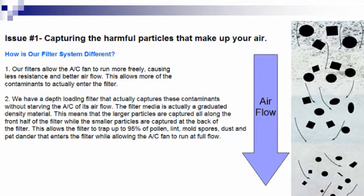Issue number 1. Capturing the harmful particles that make up your air. How is our filter system different? Number 1. Our filters allow the AC fan to run more freely, causing less resistance and better airflow. This allows more of the contaminants to actually enter the filter. Number 2. We have a depth loading filter that actually captures these contaminants without starving the AC of its airflow. The filter media is actually a graduated density material. This means that the larger particles are captured all along the front half of the filter, while the smaller particles are captured at the back of the filter. This allows the filter to trap up to 95% of pollen, lint, mold spores, dust, and pet dander that enters the filter while allowing the AC fan to run at full flow.